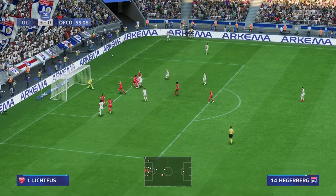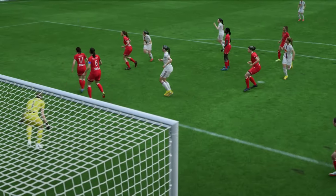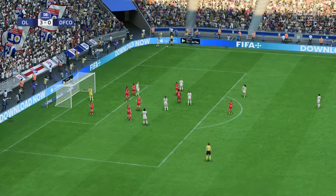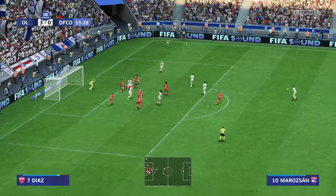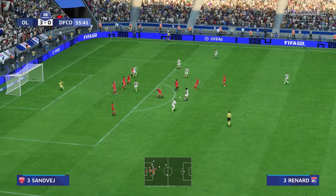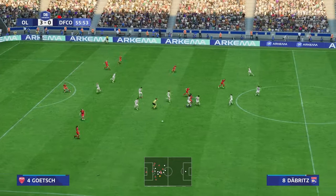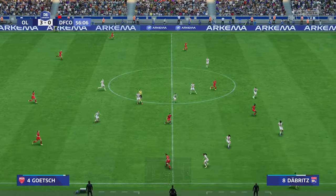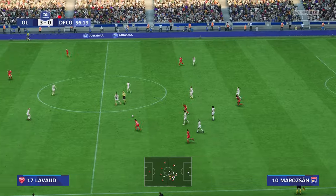Trying to deliver it accurately. Another corner conceded. What can they do with this one? Well, not cleared away completely. Well, she has no intention of parting with the ball. Happy to take on the shot. And a body in the way. Racing forward, trying to catch them out. Rose Laveau. Good physical play. Extremely sloppy in possession.